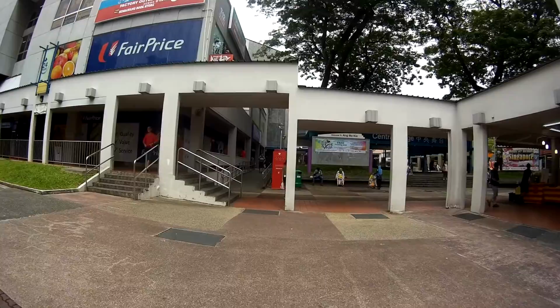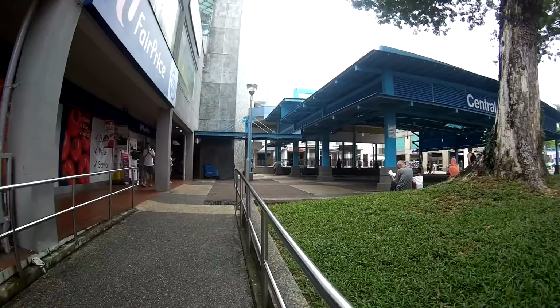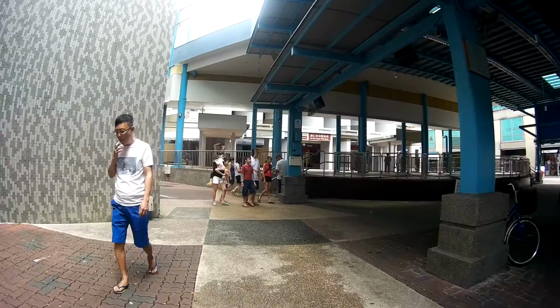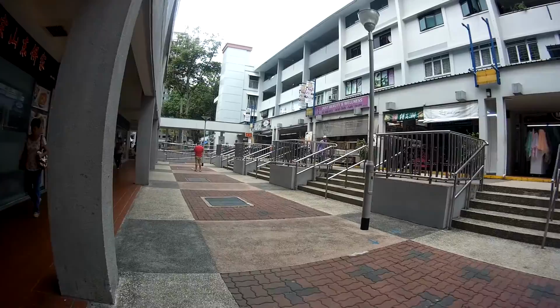Anyway, keep walking straight until you reach the end, okay? And then in the end, you'll see a center stage with a blue roof on your right. This is for people to hold some events, you know. They can rent the place to do events and stuff. Okay, so basically, you're going to walk past this center stage. And so basically, from the exit just now, after you turn right, you have been walking straight all the way until you reach this place where you cannot walk straight anymore, and then you turn left.